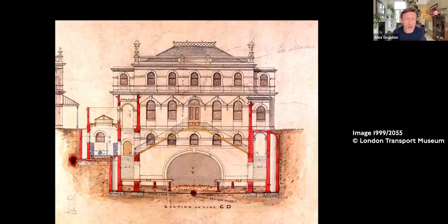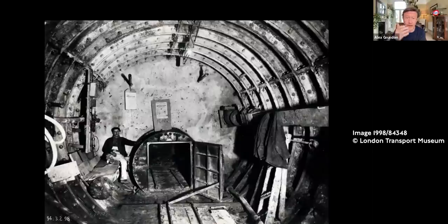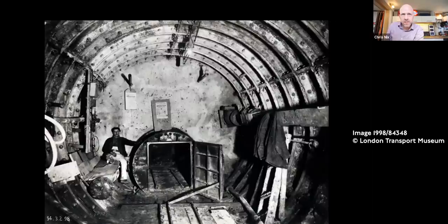But anyway, happy days. But then on the other side of the road, the Central line was being built around 1900, wasn't it? And look at this grimy old hovel. So this is the entrance into the compression chamber. So the digging face of the tunnel is behind that, and the whole thing is under pressure. Yeah.